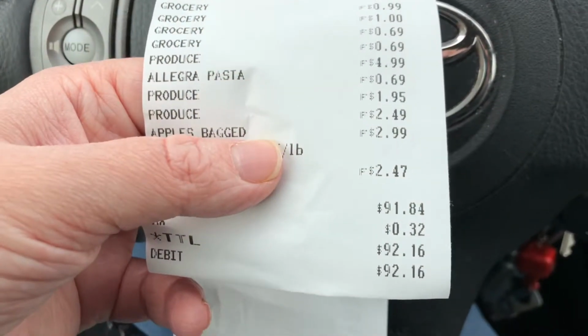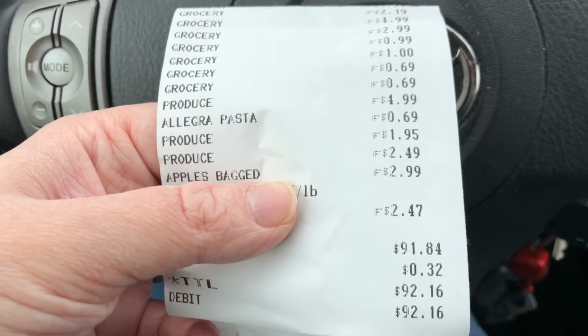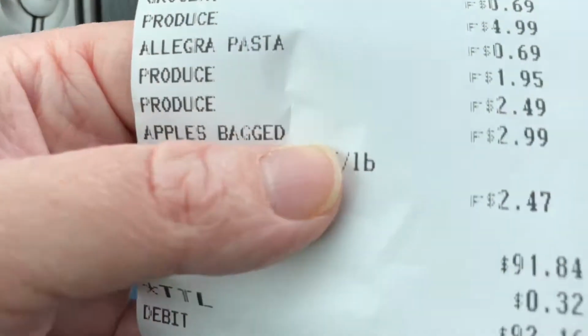So I'll show you my receipt here in a minute, and then we'll get home, we'll unpack it all, and I'll show you what I got. Our whole total for the whole entire trip, $92.16. I'll see you at home and show you what we got.